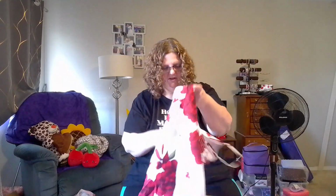And then the last thing, I think this is a dress. I have a thing for dresses. Yeah, this is a dress. It's like roses and it's a cami style. And like I said, I will try these on. Okay, this is the rose dress from Shein.